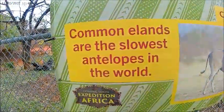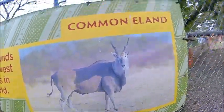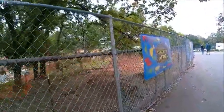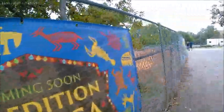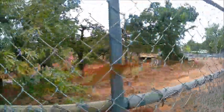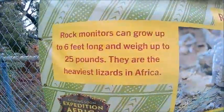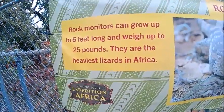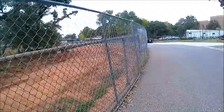A common eland are the slowest antelopes in the world. Okay, I'll take their word for it. Rock monitors, 6 feet long and weigh 25 pounds, heaviest lizards in Africa. Wow, that's crazy. Crazy, crazy.